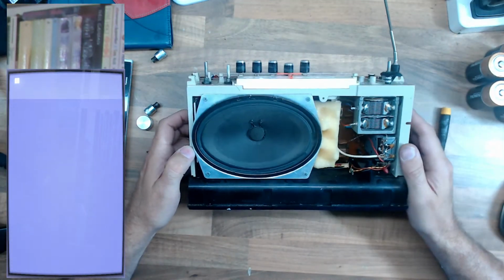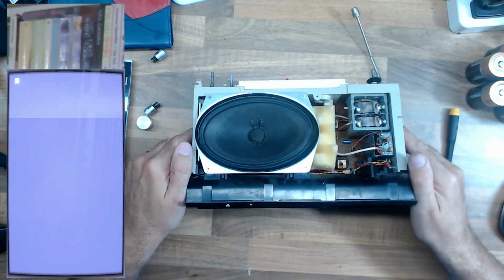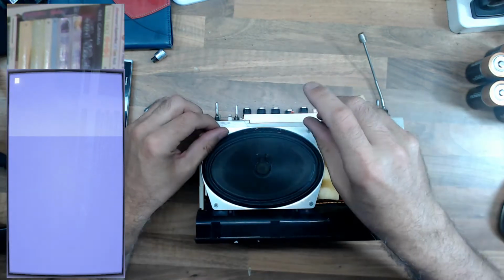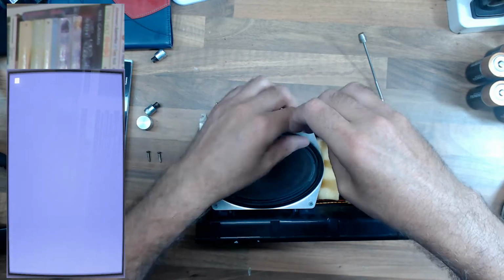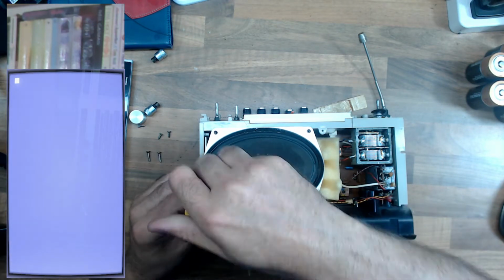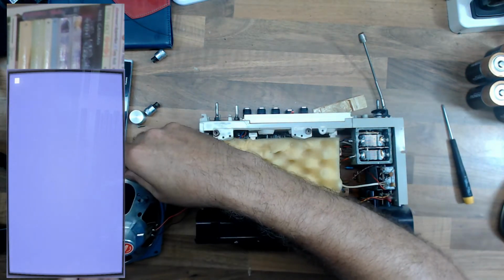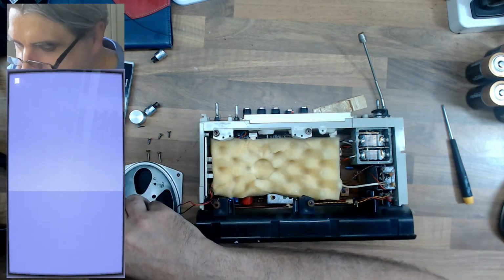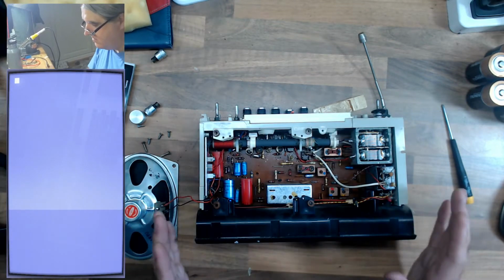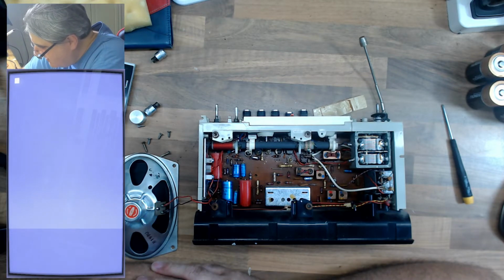As old Dave on EEVblog says, don't turn it on, tear it apart. That was supposed to be in an Australian accent, I think, by the way. Don't turn it on, tear it apart. Or something. Let's take the speaker off so that we can see the glorious components underneath. Celestion speaker, made in England. It's an Austrian designed and built radio with components made in England. Back in the days when things were made in England. Before my time.